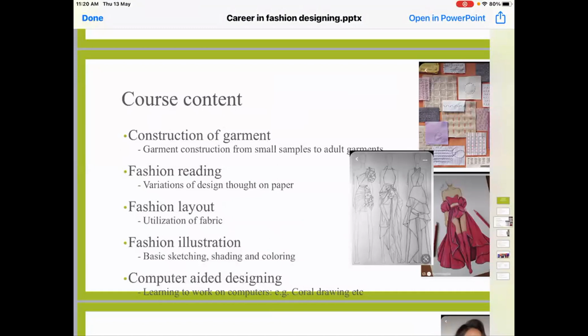The course content. A few subjects that are taught here, I will highlight them and let you know about it. The first one is the construction of garment. In this, very small sample sizes of 18 by 18 centimeters are taught to the girls, like a zipper or a neckline or seams or darts in a small way, so that when we start teaching the adult garment, you are quite well prepared and your hand is quite good at making the garment.